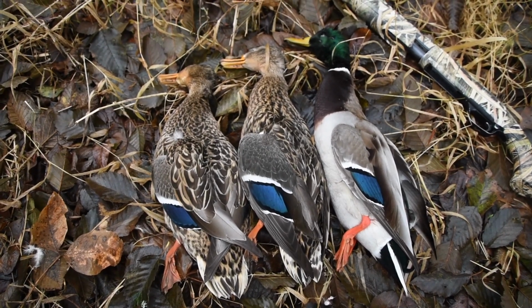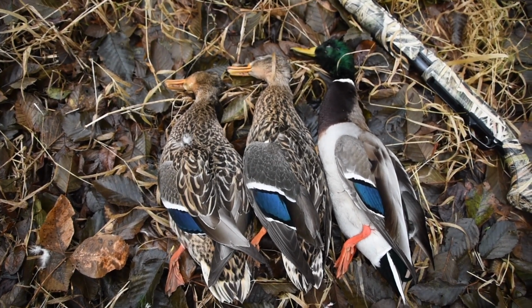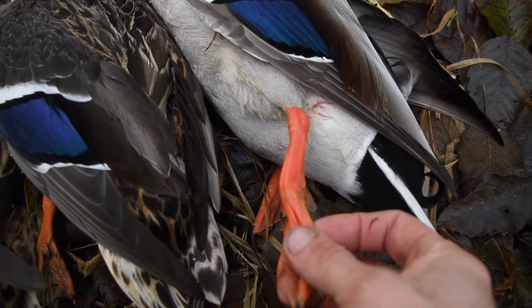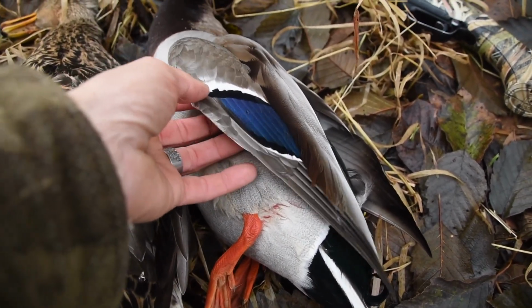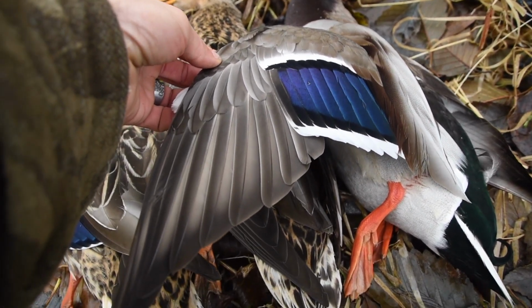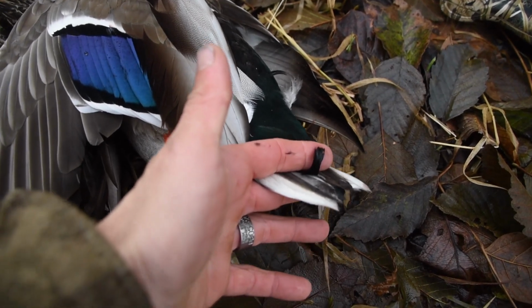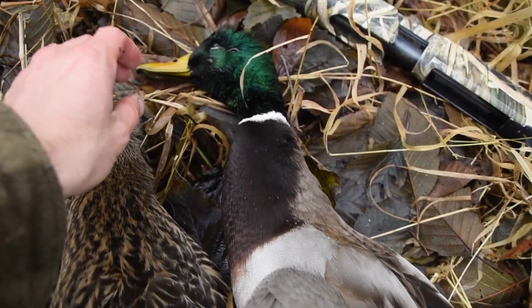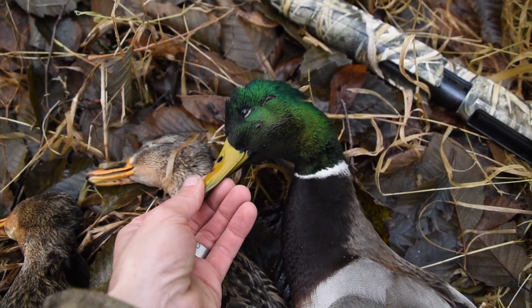The temperature is definitely dropping. It's gotten windier, and the afternoon could be completely different than the morning. Look at those feet. Very orange. Good looking duck. Perfect coloration. Nice curl tail. Look at that green head.